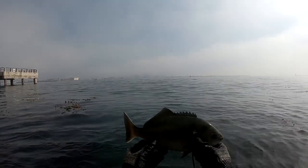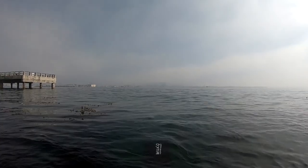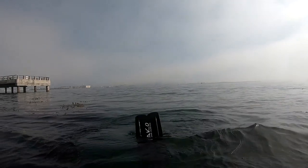Another halfmoon. This one's a little smaller though. Oh, another? Yeah.